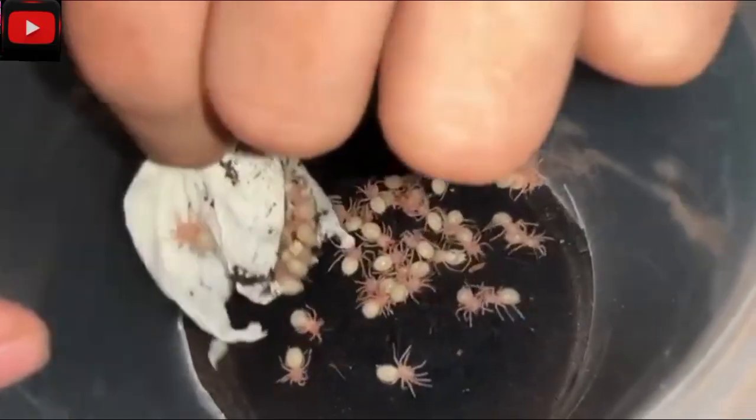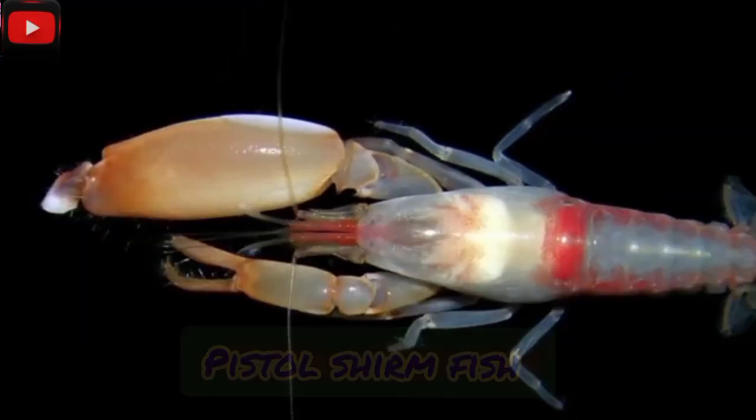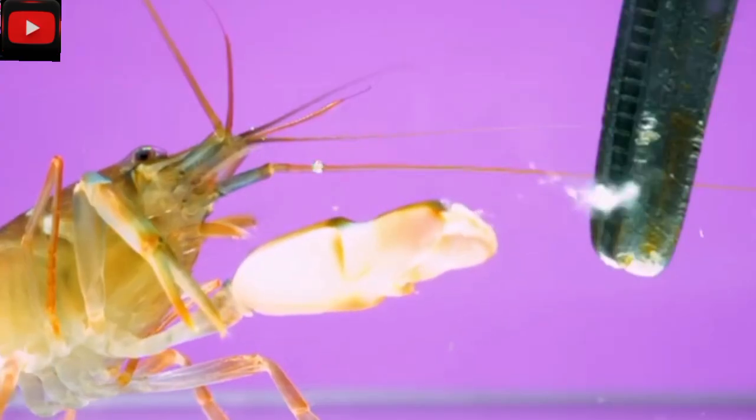The pistol shrimp is one of the most fascinating and extraordinary creatures of the ocean, whose small size hides an incredible amount of power. It is usually found in warm ocean waters and is famous for its unique claw. One of its claws is much larger than the other, and this oversized claw is the source of its remarkable strength. When the pistol shrimp snaps this claw shut with great speed, it creates a powerful shock wave in the water, forming a bubble that bursts within a fraction of a second. The explosion produces a loud sound similar to a gunshot, which is why it is called the pistol shrimp.